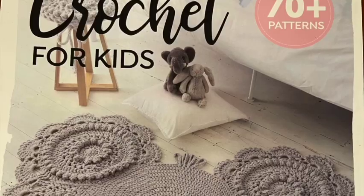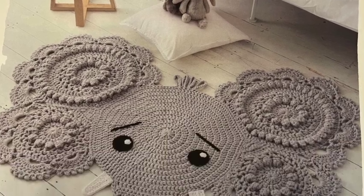Her submission was of the elephant rug that was on the front cover of the Ira Rott book that I showed in the book haul video. And if you haven't seen that, I'll put a link here. I had several people say to me that they had made this rug. It's very popular. So Thea sent in pictures of the rug. Wait till you see this.